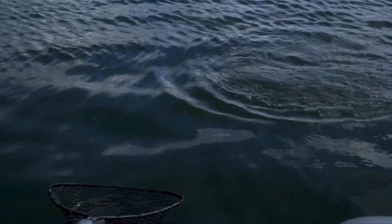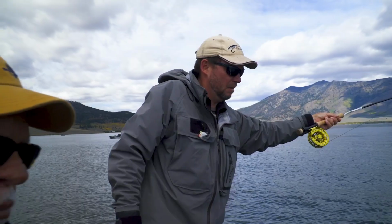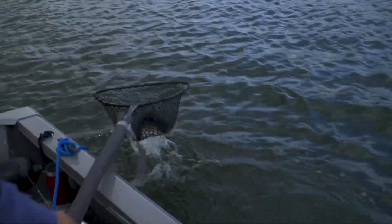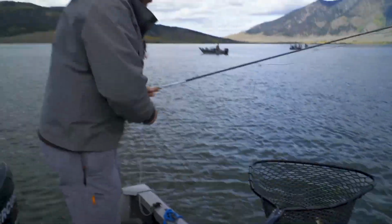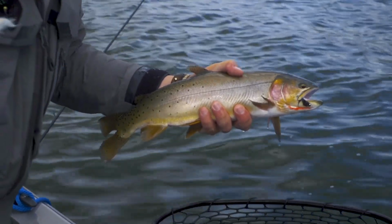Whoa, I've got 3X tippet on. And though it's stout, I don't want to mess around. There we go. Ooh, pretty fish. How do you like that? Oh, that's a great fish.